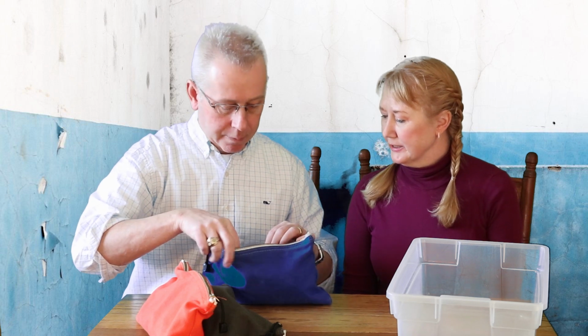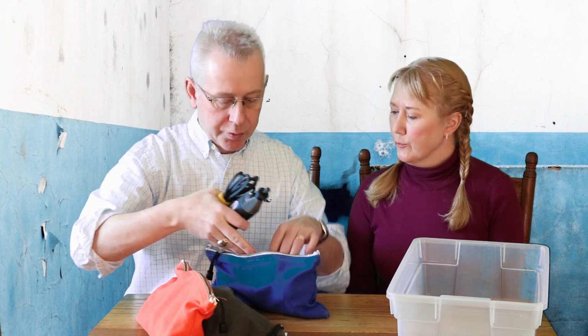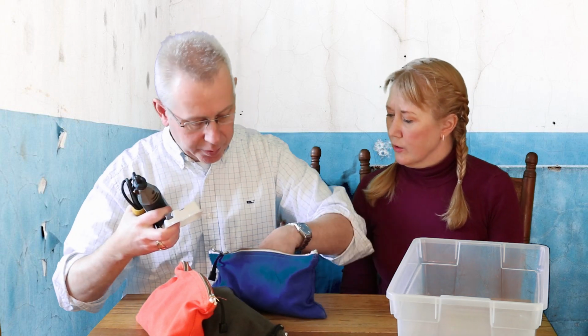And they're color coded, right? Right. So this is my Dremel. Someday I'll get a rechargeable one, but for now I've got a plug-in old corded Dremel. So the Dremel, all my sanding discs, all my Dremel attachments.